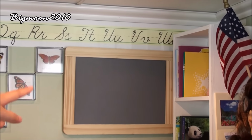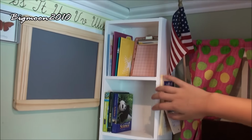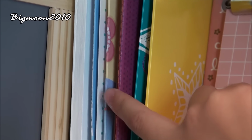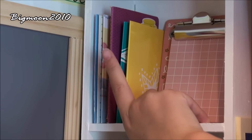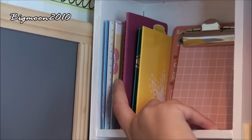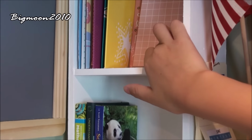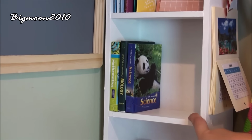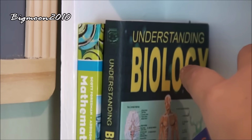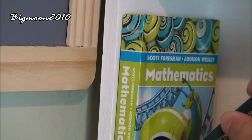Then we have a chalkboard from Michael's. Next to the chalkboard is a shelf that my dad made. On the top shelf we have folders and books and notebooks. These folders are from American Girl, this book is from Our Generation, and these notebooks my mom made. And then we got a clipboard from Michael's. On the second shelf we have a science book. This is the Understanding Biology book, and this is from American Girl, the Mathematics book.